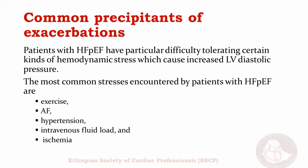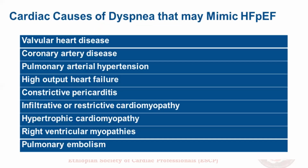So before diagnosing these patients, it's always important to look for the cardiac mimickers, cardiac causes that could mimic HFpEF. So overt valvular heart disease, coronary artery disease, pulmonary arterial hypertension, high output heart failure, constrictive pericarditis, infiltrative or restrictive cardiomyopathy, hypertrophic cardiomyopathy, right ventricular myopathies, and pulmonary embolism. These are the cardiac causes of dyspnea that could mimic HFpEF.